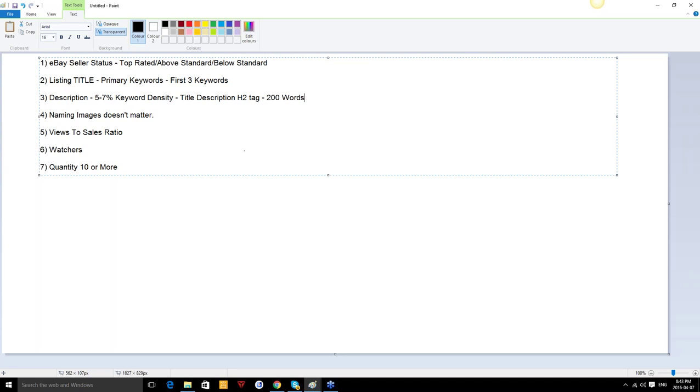If you notice, when an eBay item ranks on Google, it's because they have a longer description. Google doesn't like thin content. So this way you rank on eBay, and in certain cases you'll start ranking on Google for that. So you get a double traffic source that's coming to your listing. So let's just put this into play now.